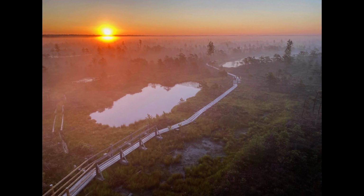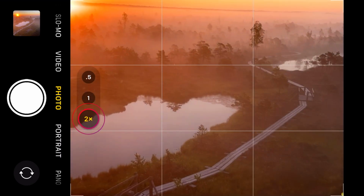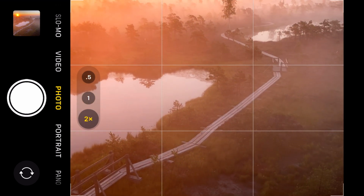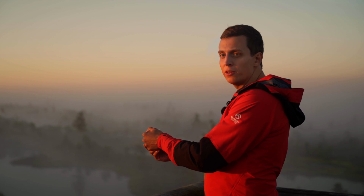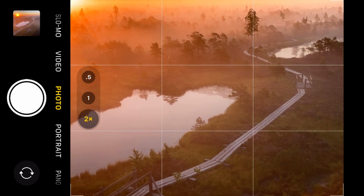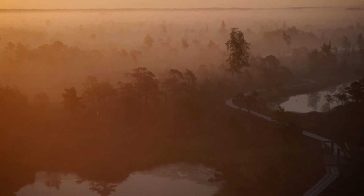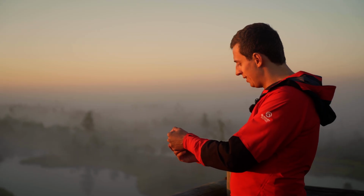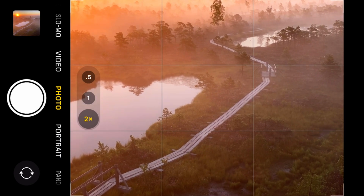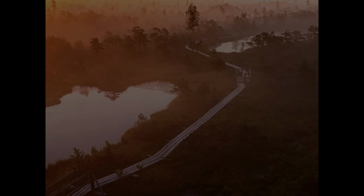I think this is more of a 2x scene, so I'm gonna switch to my 2x view. As I do that, now I'm getting much closer to those lakes and to that road. I'm gonna be careful about how I frame this. I wanna make sure that I show that bog extending into the distance as far as I can, but at the same time, I don't wanna include that sky. So I wanna create the impression that this bog never ends. I'm happy with the frame I have here, and I'm gonna go ahead and press the shutter again.